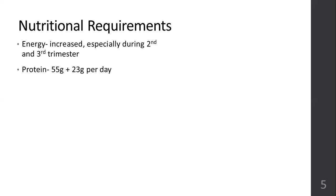Then protein intake will increase. You have to add at least 23 gram additional protein. Usual protein intake, we can say, was between 46 to 55 grams, based on the weight of the person as well. 46 gram is normally required, but at least target for 50, as 46 will still be too less. So 50 gram of protein should be there in your diet on a regular basis.